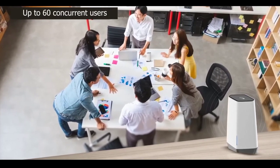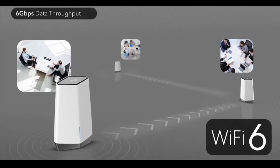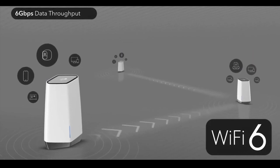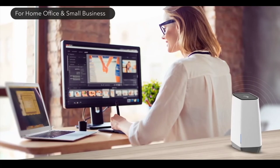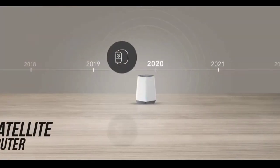The Netgear Orbi Pro is just perfect for any small or big office space with the latest Wi-Fi 6 performance and speed. Its ultra-fast latest technology provides up to 2x faster speed and 6 gigabits per second speed so that you can have video conferences, stream, large file transfers and downloads flawlessly.